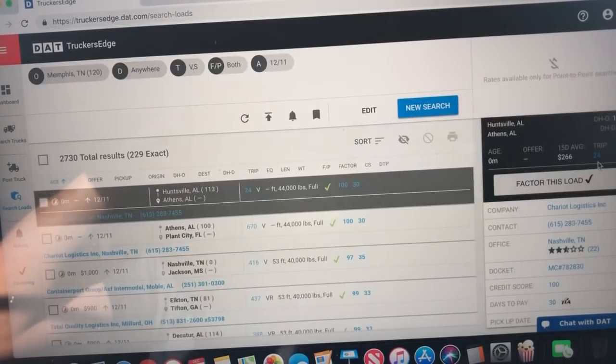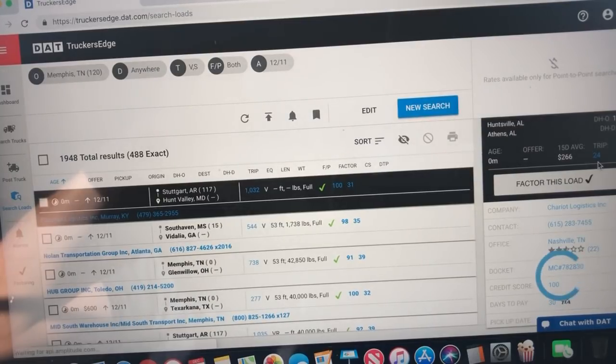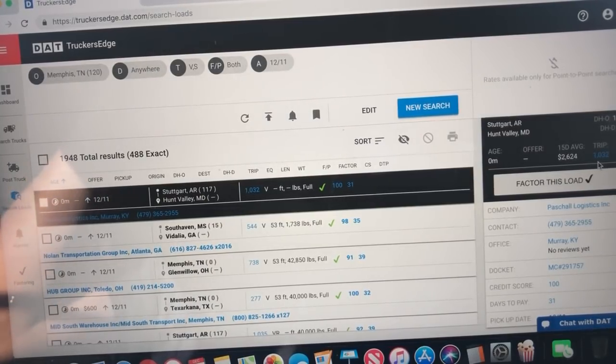Memphis is usually a strong market. And they've proven to still be pretty strong. 488 exact loads in the Memphis area within a 120-mile radius.